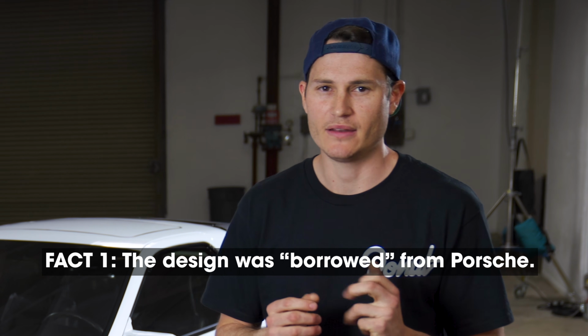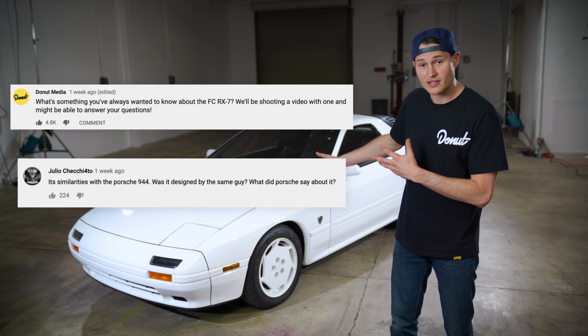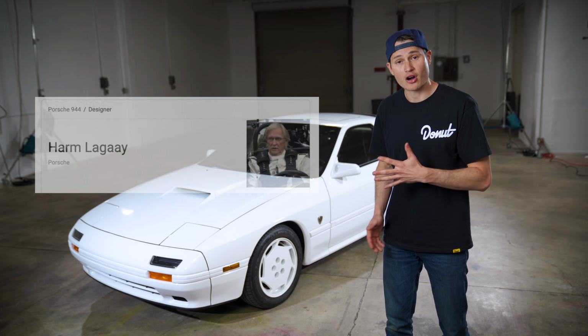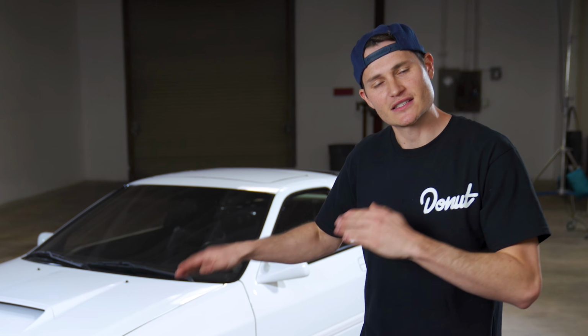Now there's a big misconception out there that the designer of the 924 also designed this car, Harm Lagaay. He didn't do it. That's not true. That's false. This car was just copied by Mazda engineers.